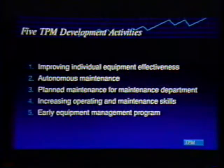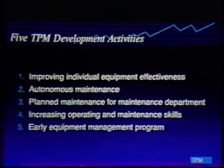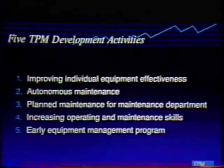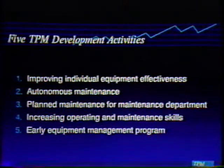To address the 6 big equipment losses, TPM offers 5 fundamental improvement activities. First, systematically improving the effectiveness of individual pieces of equipment. Second, establishing an autonomous maintenance program for operators. Third, setting up a planned or scheduled maintenance program in the maintenance department. Fourth, improving operating and maintenance skills through technical training. And fifth, an early equipment management program starting at the design stage to assure optimal performance and economic lifecycle costs.